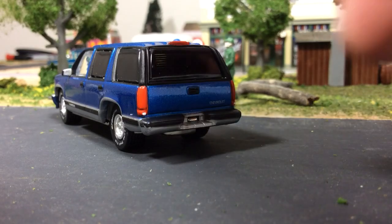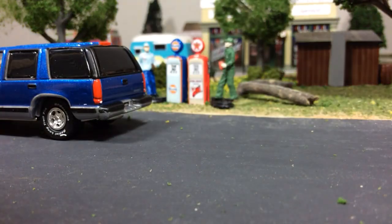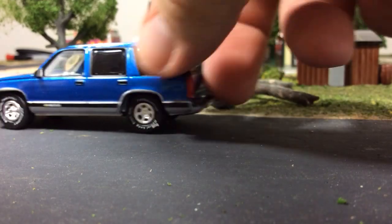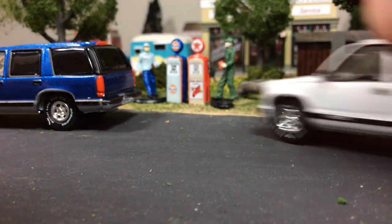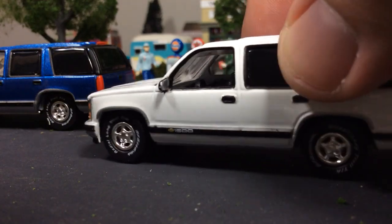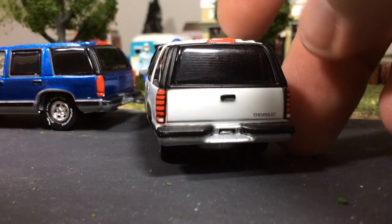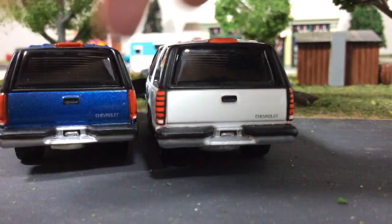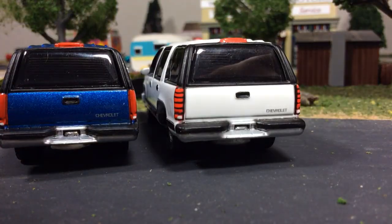So if you watched my video last night, this blue one is the third Tahoe in my collection. I have it in silver. I have it in white here, which I just got from Paul Roselle in a trade. All the details are pretty much the same. There's a little bit of a difference here in the brake lights.